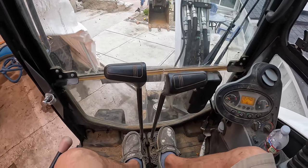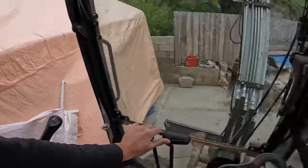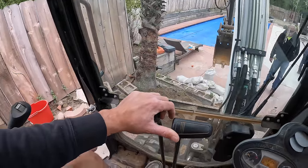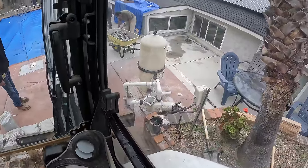Tight squeeze. Hopefully we don't tear up this concrete. This looks like it's just a little concrete overlay. I'm telling you, on the ranch, this is a small excavator. In a little backyard, it's a big excavator. Hopefully we can squeeze through right here. Tight squeeze. Don't hit the block walls. The boys already removed those blocks. You gotta watch the pool equipment right there.